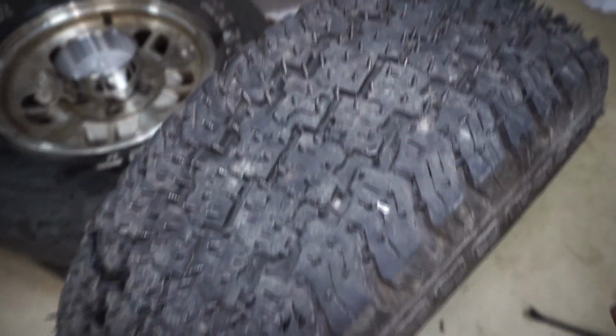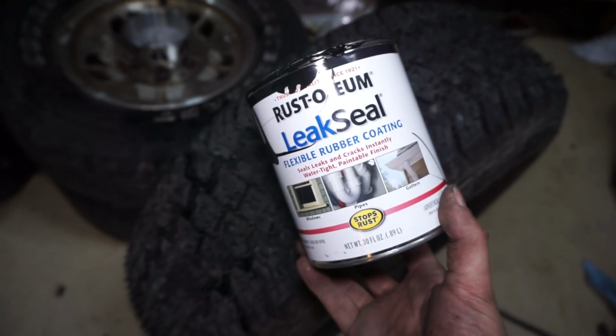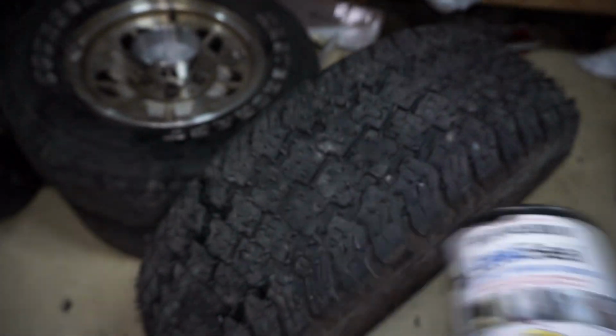And for those of you guys that missed it and didn't see what I was doing here, I have a bunch of spikes in the tires, but I sealed it with this Rust-Oleum leak seal. So I put one of these cans in every tire. It's about $16 for this container here. I sealed it up pretty decent, went around it with a paint roller, and there's about 1,300-ish screws in every tire. I think there's about 5,000 total in all 4 tires.